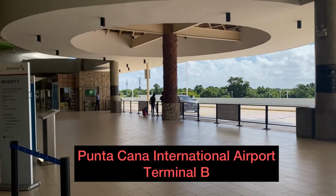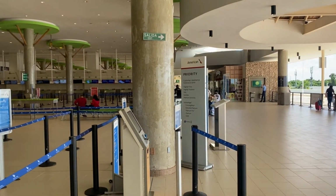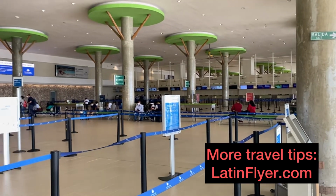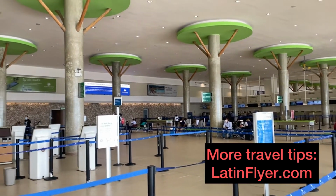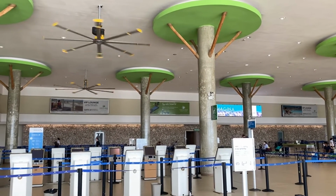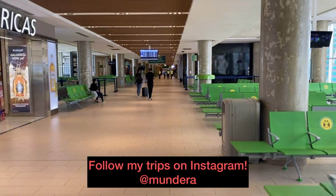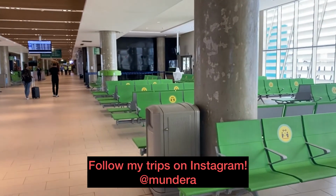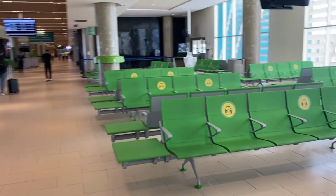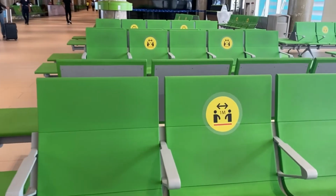Probably one of the best possible layouts for an airport terminal for pandemic travel. Large open air entry areas, super high ceilings, gigantic ceiling fans, and hardly any people. As you can see, the concourse is not very crowded either. Very easy to do social distancing, and the seating has indications where you should and should not sit.